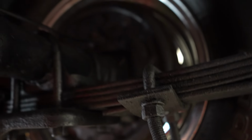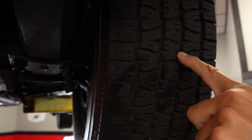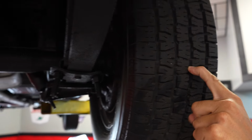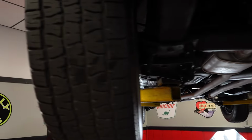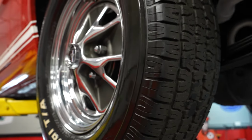You have good tread on your tires here. Plenty of tread. There's the wear bars down there if you can see them in the video. I'm not sure if you can or not. No dry rot between the treads. Plenty of tread on the tire, and the tires themselves are from 2017, raised white letter BFGs.